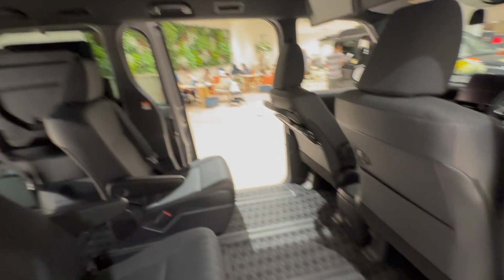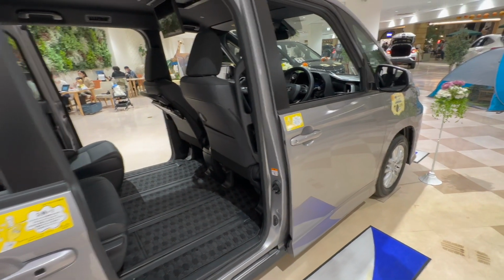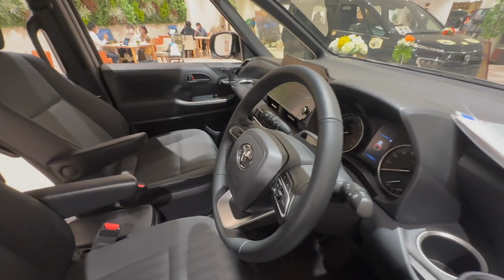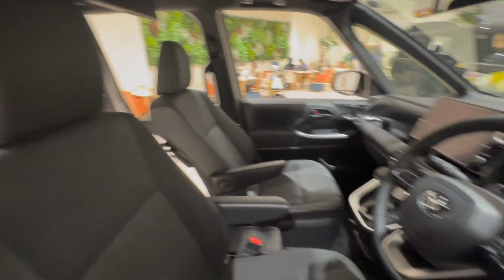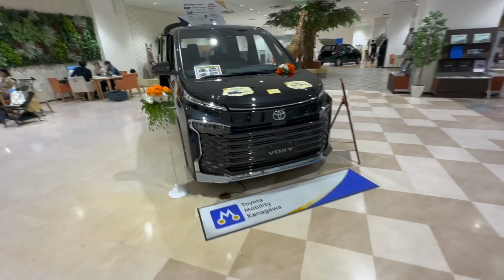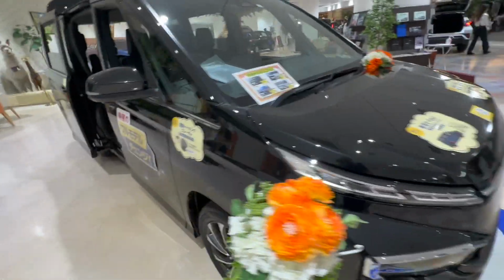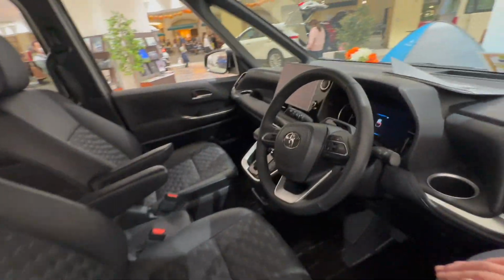But it's smaller than the minivans that we get in North America. I think it's one of the most clever designs in terms of packaging, in terms of interior design. Once again, it's a very simple design, and this is a trademark of Toyota: they don't try to make it look too complicated. And then the Voxy is the counterpart model, sister model or brother model, however you want to call it. And this is the full model change for this year.